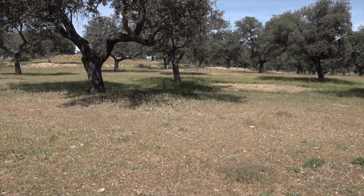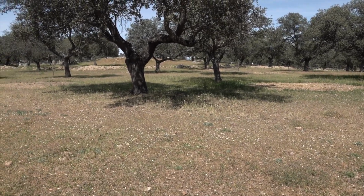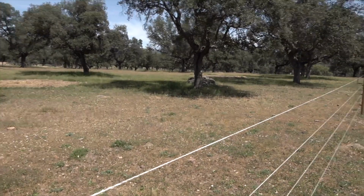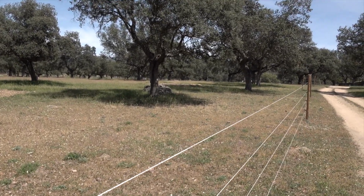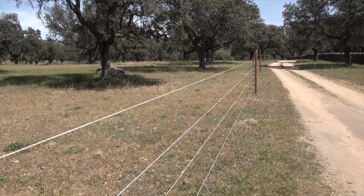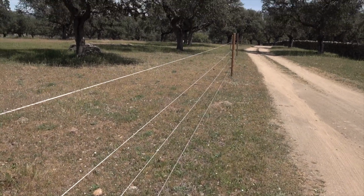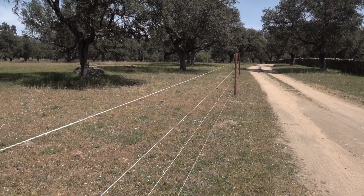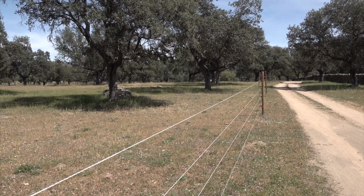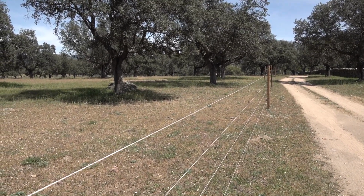I only need to run around and check the wires. There are plenty now, and the mothers like to keep their little calves close to themselves, and it's not like the yearlings that were the problem. The yearlings try to venture out and test the fence, and now they are not here anymore, so it becomes a lot easier. And this week we had no escapees here in this area, because the adult animals, they do know how to behave.